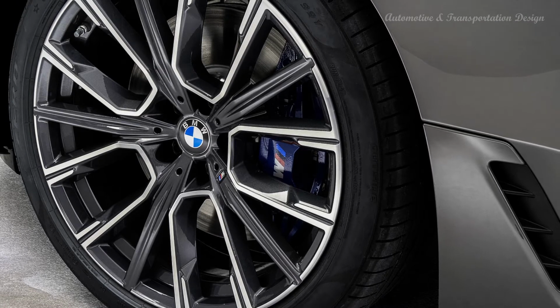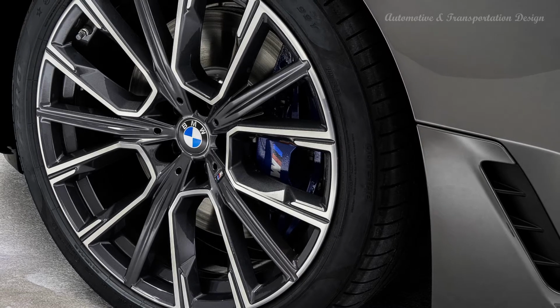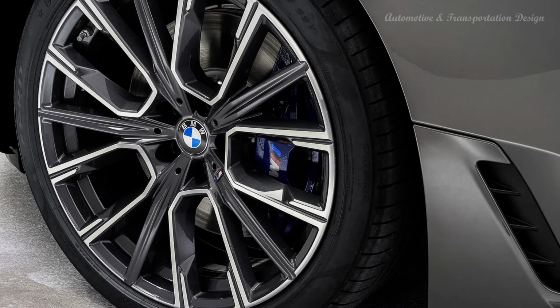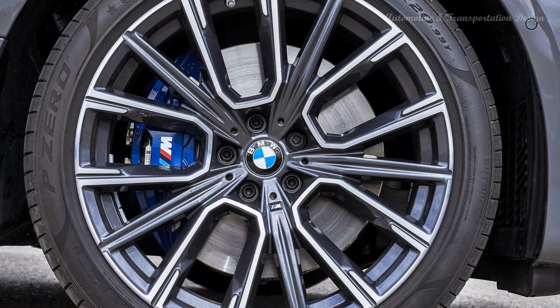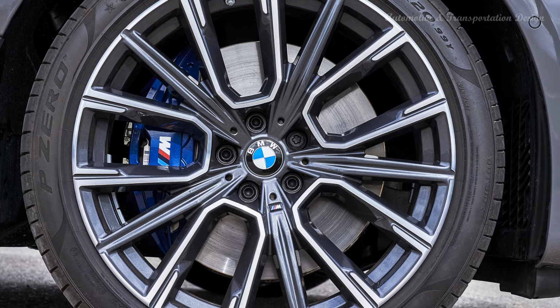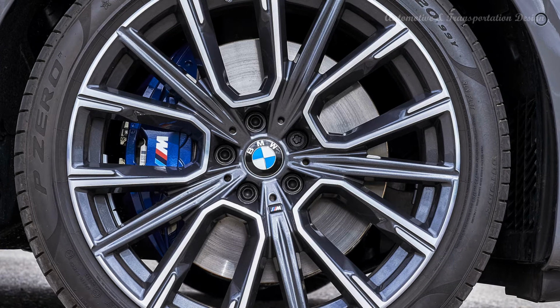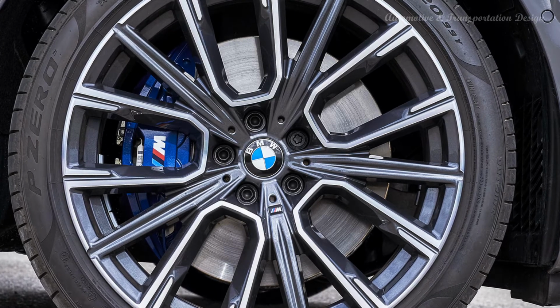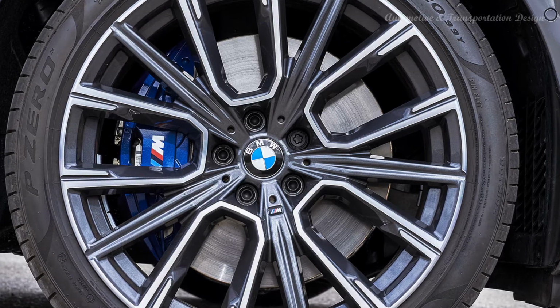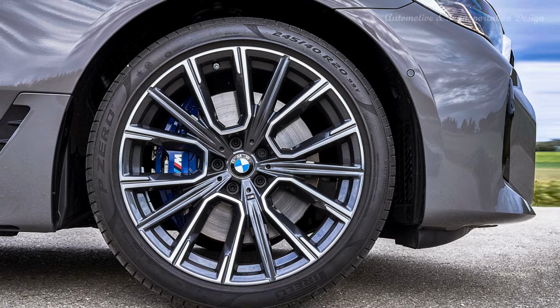When the driver releases the accelerator, the generator transforms the kinetic energy into electricity to be stored in the 48-volt battery. Energy recuperation on the overrun is particularly intense when the Driving Experience Control switch is set to Sport mode. The additional deceleration generated over and above the engine braking effect is also harnessed when the brakes are applied. A newly developed braking system enables the combination of electrical and mechanical deceleration to be deployed as required and with maximum efficiency at all times.